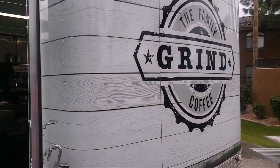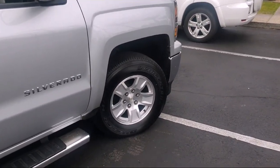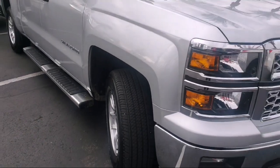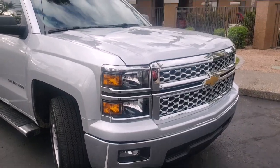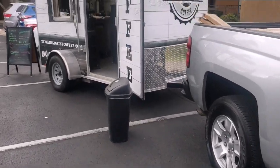Alright, so first, this is our trailer. We tow it, and we found this out the hard way. We originally had an FJ Cruiser, and it just was not doing the job. I mean, it was towing, but we were having a real tough time when we were heading up north, going up hills and things like that. So we ended up trading in our vehicle and got the Chevy Silverado. It's got a lot better tow capacity.